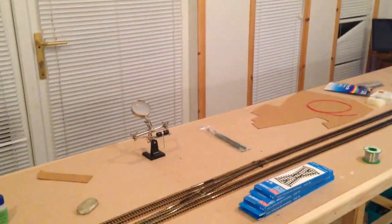And I hope to have the point motors up and running soon. Fingers crossed I can get that right.